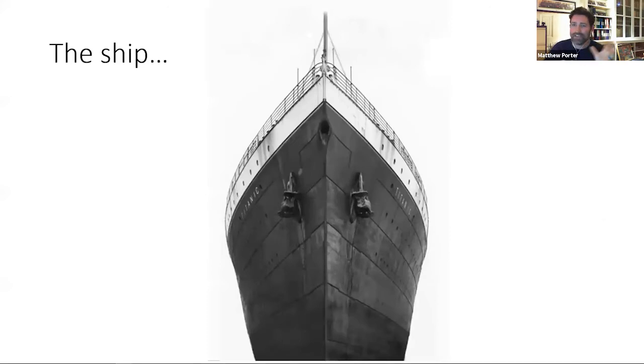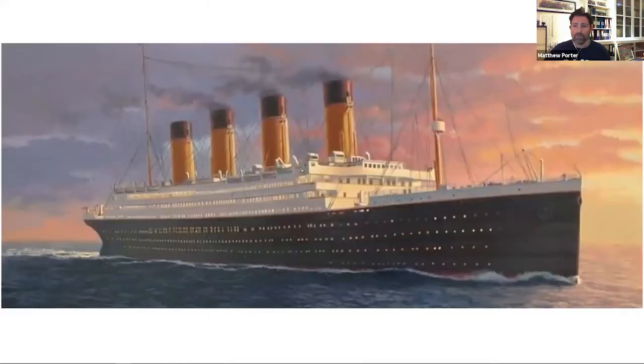So my second little section is the ship itself. Now, if there are any maritime folk on the call, I am going to unashamedly interchange the words ship, boat, I might say yacht by accident. Apologies. I probably won't say dinghy to describe the Titanic, but I might interchange ship and yacht and boat, and I'm probably wrong in doing so. The Titanic was built to be big. It was built to be impressive.